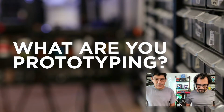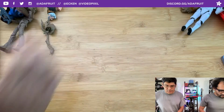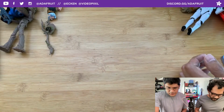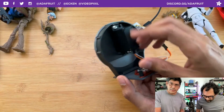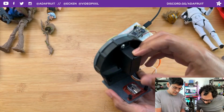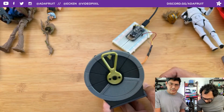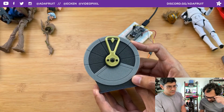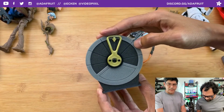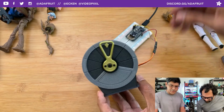What are we prototyping? We've got a fun IoT servo project. We are prototyping a servo project. We've got our analog feedback servo here, and we're going to use a little QT Py ESP32-S2, so it's got Wi-Fi. The enclosure is supposed to be like a ship engine room telegram, one of those ways to let the crew down below deck know how far and how fast we want to be going.